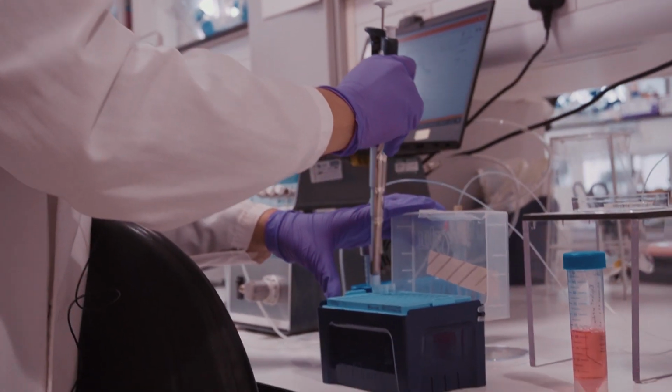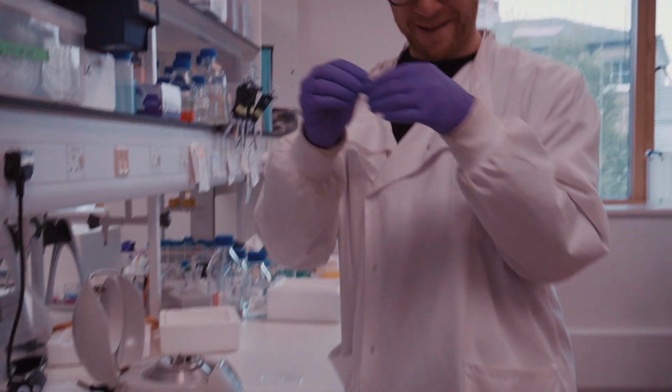I'm Emma Rawlins and I'm a research scientist. My lab works on human lung development and how you build the lung in a baby.